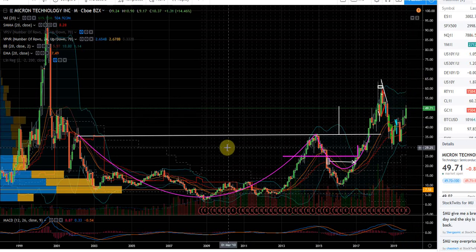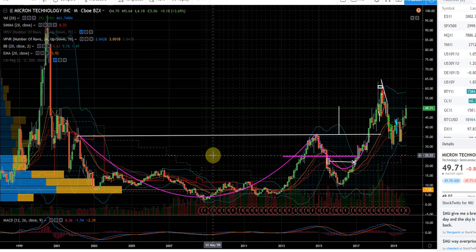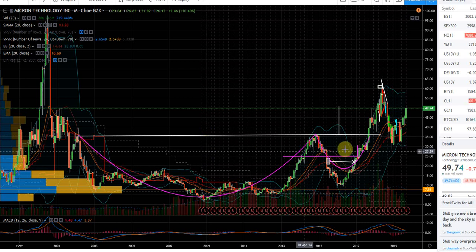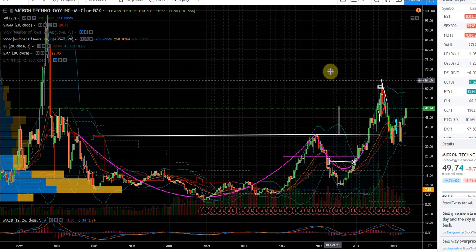I think technically there should be higher targets for this bull, because it should be at least as deep as this. And what is this, 35 to, oh geez. Okay, so there's definitely a lot more upside from here. I would not be shocked to see it in the 60s. I'm not calling for it, but I'm saying that this rally could have a lot more to go.